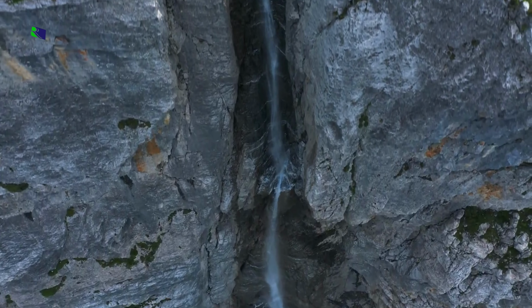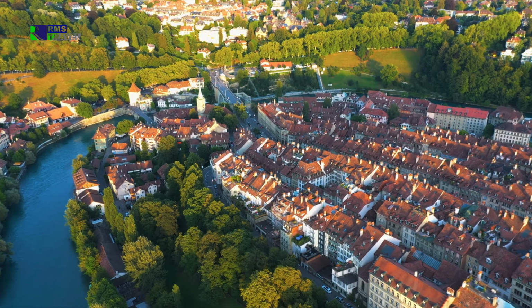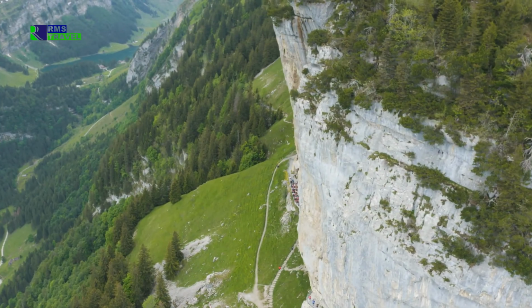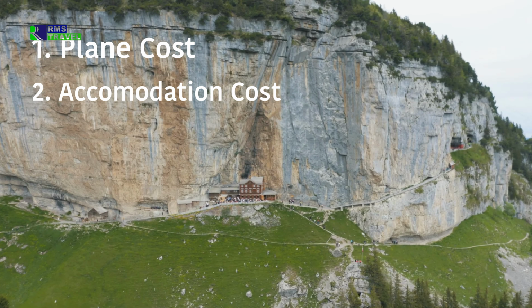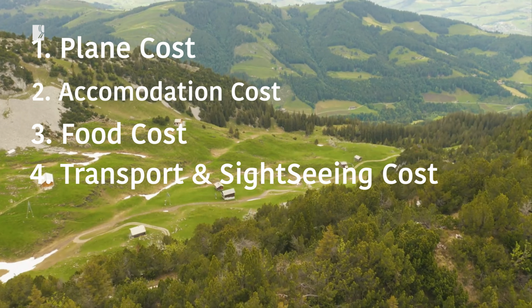So let's discuss in detail how we can keep all travel costs within reach and how to visit Switzerland at the lowest possible cost. We'll divide this cost of traveling to Switzerland into 5 parts: plane cost, accommodation cost, food cost, local transport and sightseeing cost, and finally shopping cost.